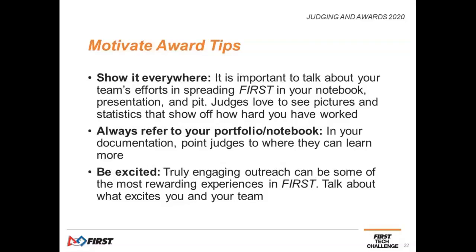As I said myself, I'm going to repeat myself again, but pictures and statistics are extremely important. It is a great way to show off what size of an impact you've made and to see who you've made an impact on. Because it's one thing to say, hey, we impacted 100 people with this robot demo. And it's another thing to see 100 people gathered around a robot and really getting a glimpse of what FIRST is all about. It's very powerful.